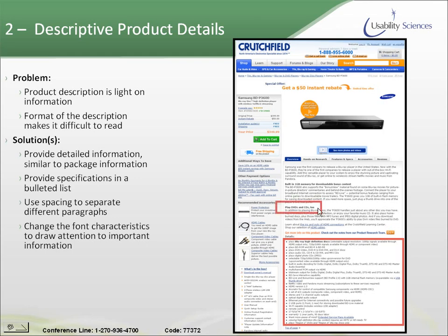They also use bold and different font colors and types to set different sections and different pieces of information apart on the page. They employ the use of white space in between paragraphs to help kind of chunk the information and make it easier to read. They also employ tabs here along the top. The tabs are located below the product picture.